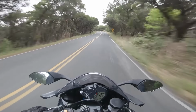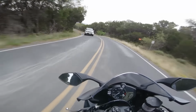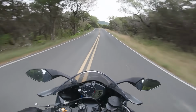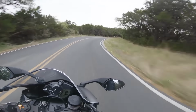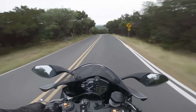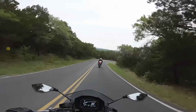I mean, it's tough to just sit here and let the engine spin and spin and spin to get into the power. But once you do, there's plenty on tap. And, you know, the way it goes around a corner is just magical. It feels great. But yeah, I love the chassis and the frame on that R6. It just dives right into corners.